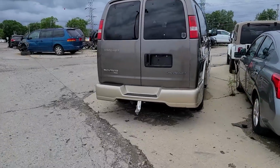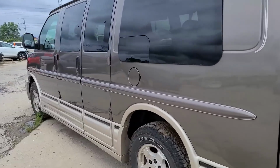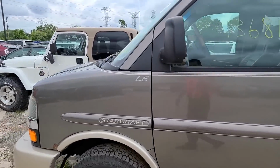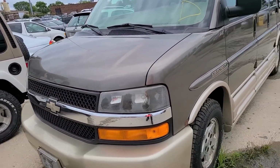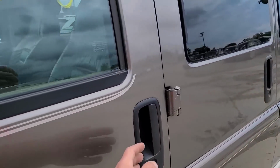Oh, look at this, it's all-wheel drive. No way, a Chevy Express. Is this thing wrecked? 136,000 miles, that is not bad at all. These vans were very, very expensive. The upfitting process just cost a ton of money. 2004. So we got an LS.